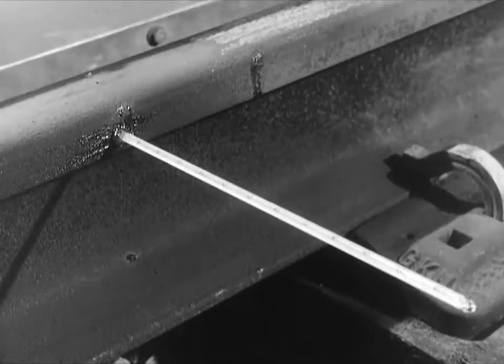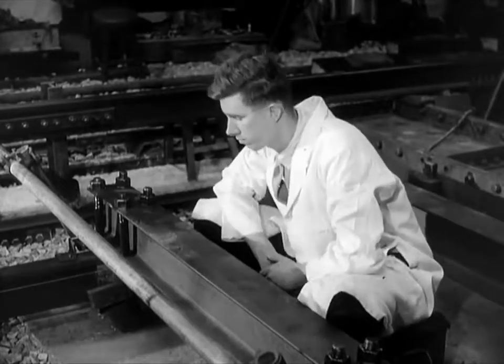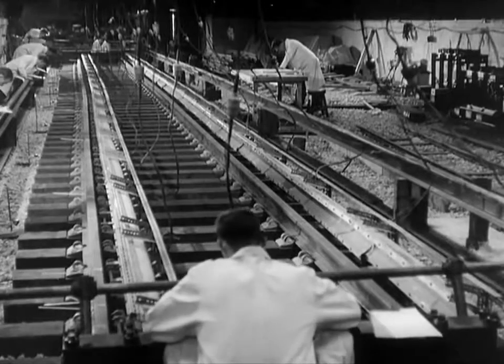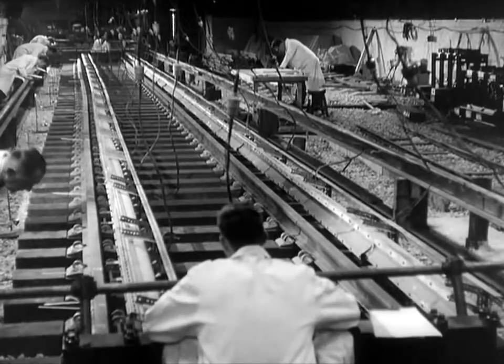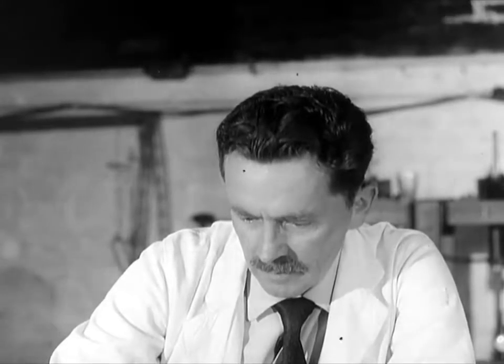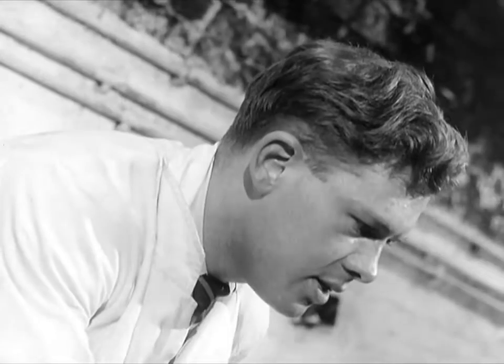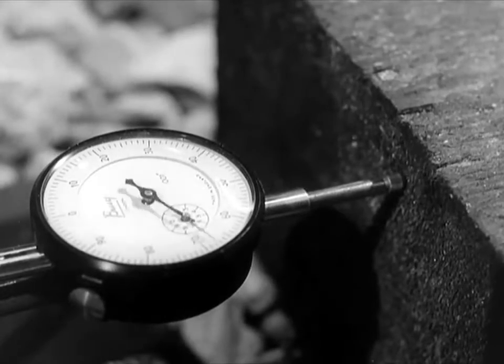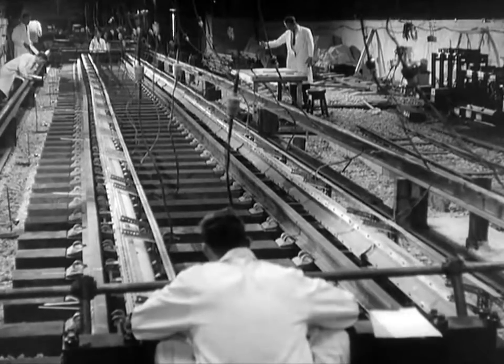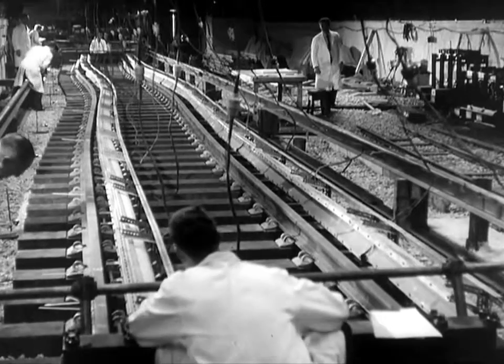Temperature number 16, 69, vertical gauge number 16, 0098. Number 21, 0090. Number 21 is moving quicker, 0188, 0187, 86, 85, 84, 83, 81, 80, 79, 78.